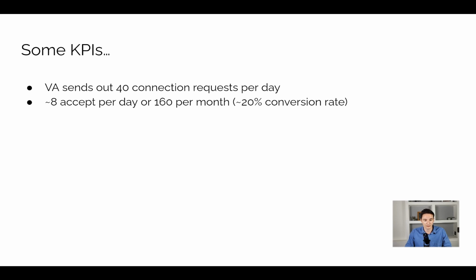Next, approximately 8 connection requests will be accepted on a daily basis. That goes to 160 per month. Again, 20% conversion rate. And I recommend not adding any personal notes there at all, because you spend so much time on these personalized notes. And some interesting tests showed that having a note can dramatically decrease the conversion rate. So yeah, don't use the notes. It takes a lot of time, and people that would accept your connection request would do it anyway. For any cold connection requests like these, anywhere between 15 to 25, maybe even 30%, you're going to get that, no problem.